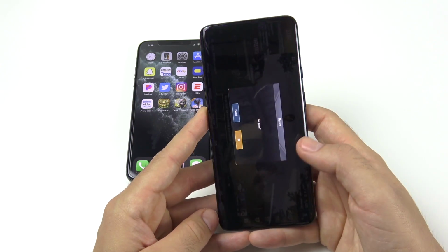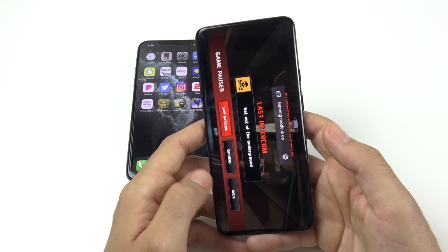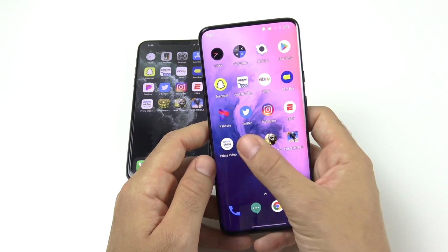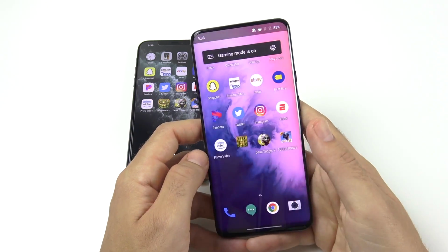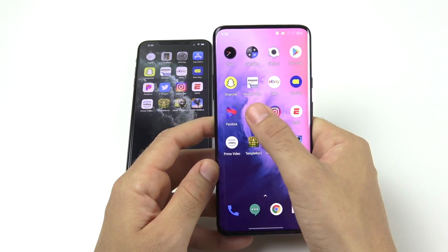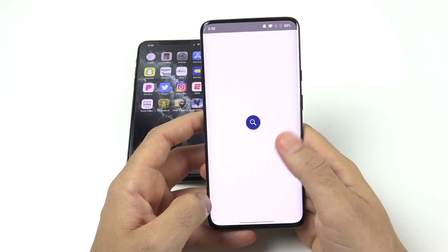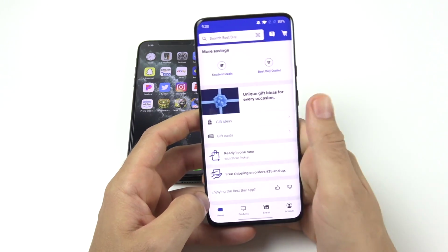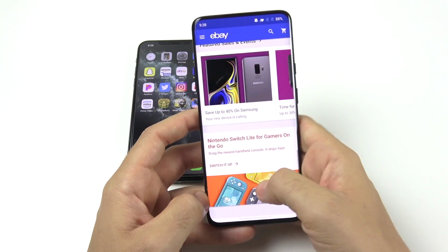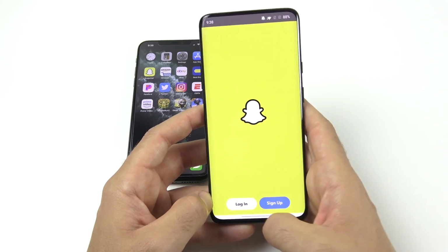Let's go into PUBG here for the OnePlus 7 Pro. It had that ready to go. Let's go into the next game. It had that ready to go. What about Temple Run? This is 12 gigabytes of RAM, so I expect this to have everything ready to go. And you can see that the OnePlus 7 Pro just has some super fast gestures as well. Pandora had to reload. Let's go into Best Buy. The OnePlus 7 Pro just has some really smooth gestures for Android. It's probably the smoothest out there.